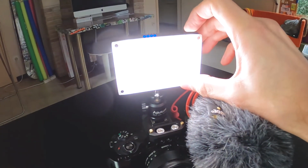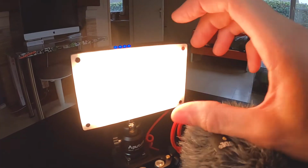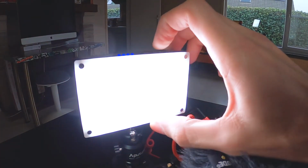And the cool thing about these little LED lights is that you can also change the temperature of the light. So depending on where you are, you can quite easily change the settings of the light to make it like a lot warmer. You have this yellow shine here, or you can make it a lot colder. Depending on where you are or what room you use, you can change the light to your own settings, which is great.